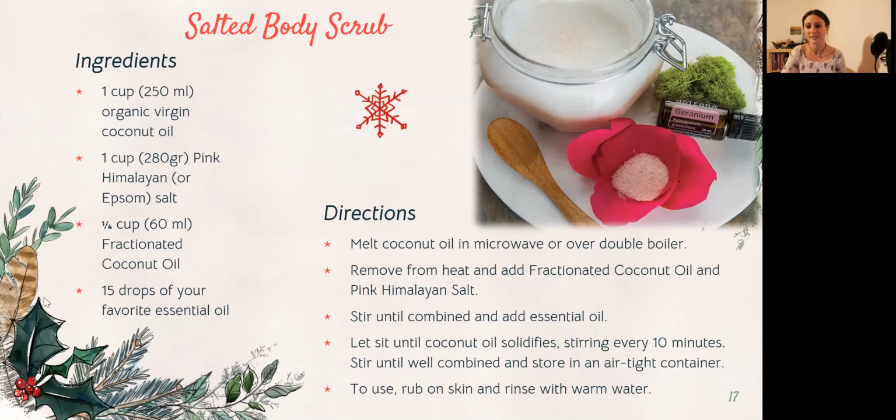I use body scrub at least once a week. It's always good to exfoliate the skin. It keeps it more shining and more healthy, and you will see some oils will keep staying on the skin, so it makes the skin very, very soft.